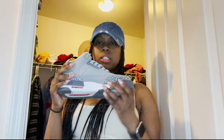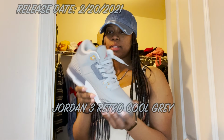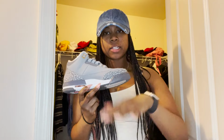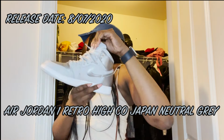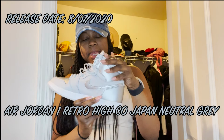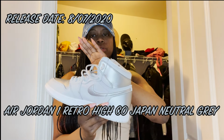And then I have these, the Air Jordan 11 Cool Grays. Picked them up, I'd say, towards the end of spring. Gray Air Jordan. I have about 3 gray Air Jordans. And this one's the Air Jordan 1 High Top Tokyo.